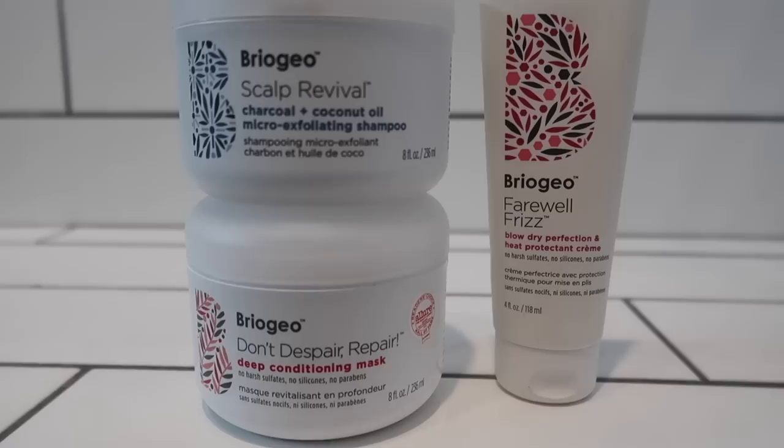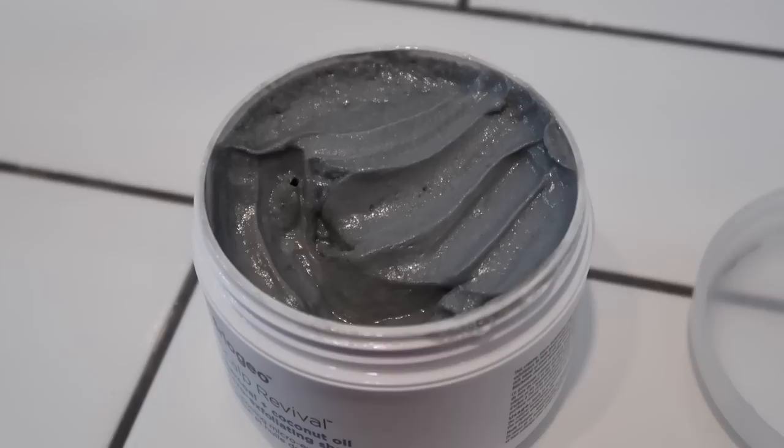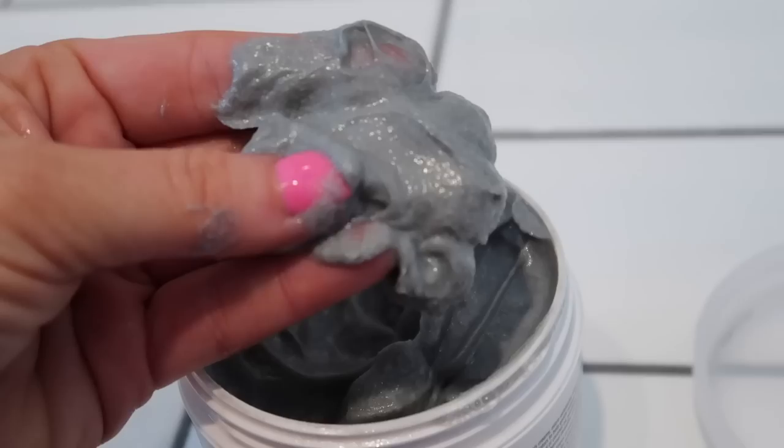I've also been using the Scalp Revival Micro Exfoliating Shampoo. It smells amazing. It's a little bit minty. I love a minty shampoo. This scalp scrub is an exfoliating weekly shampoo that cleanses, detoxifies, and hydrates your scalp. And healthy hair definitely starts with the scalp, and everyone should be including this in their weekly hair care routine to clear up buildup and hydrate your scalp. And it's also clinically shown to decrease up to 82% of dry scalp flaking.